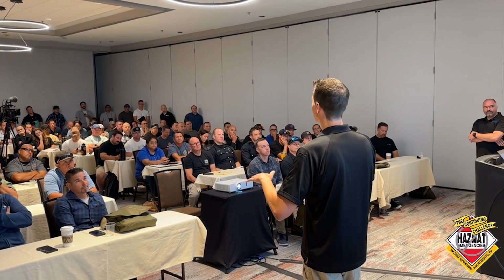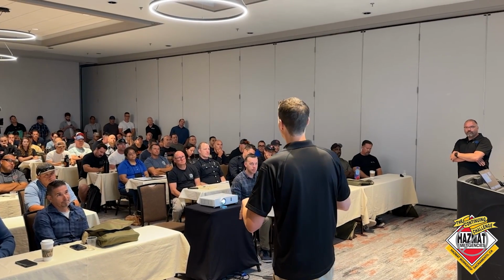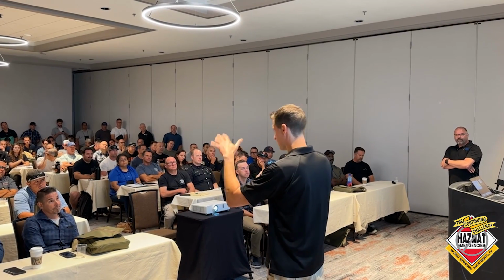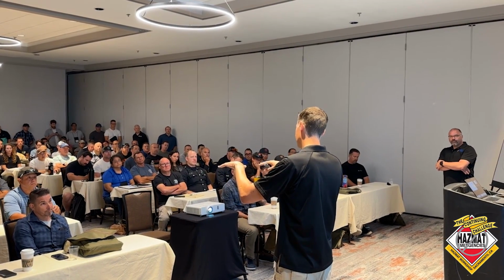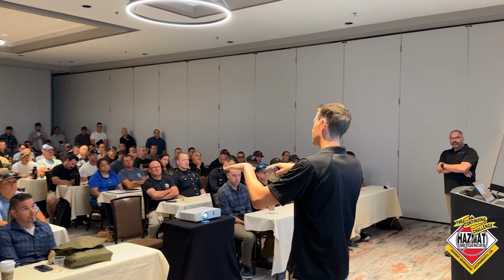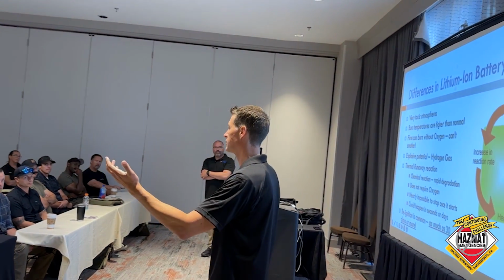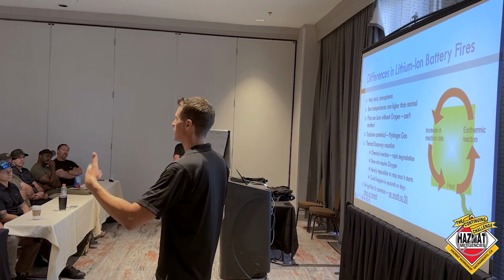A car fire is toxic. We all know this. Smoke is toxic, it just is. It doesn't matter if it's lithium-ion battery smoke or vehicle fire smoke. So what they've done is measure the difference in toxicity between the two. An electric vehicle and an ICE vehicle from the same manufacturer have the same types of toxins, but twice as much in the battery. So it's safe for us to say that these fires are twice as toxic.